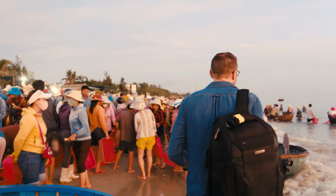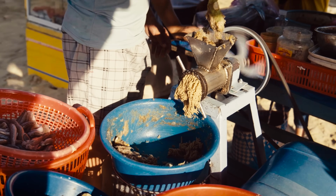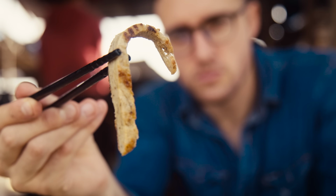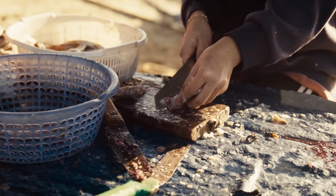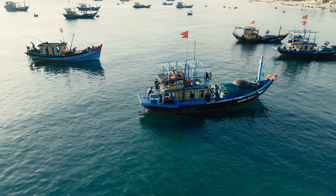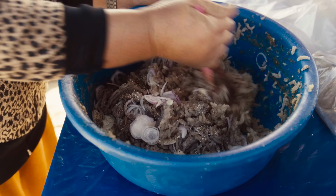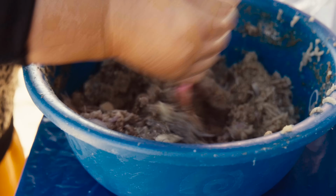If you're feeling adventurous, you come here for one reason only. The local delicacy, cha ca. Cha ca is a type of fish cake, but the preparation here in Tam Tien is different. It's a kind of minced meat of any kind, and this is fish. It's brought in directly from the markets here, filleted, and then just minced up live with a bunch of herbs and vegetables, ready for people to take home.